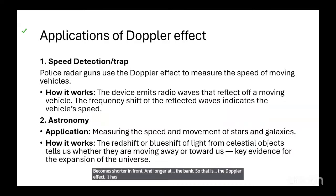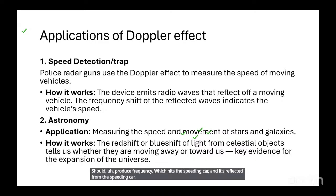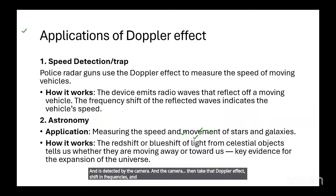It has many applications, and you are expected to know these applications. The Doppler effect is used by traffic cops when they trap fast-moving vehicles. That camera, which you normally refer to as a camera, produces a frequency which hits the speeding car and is reflected from the speeding car and is detected by the camera, and the camera then takes that Doppler shift in frequencies and determines the speed of cars.